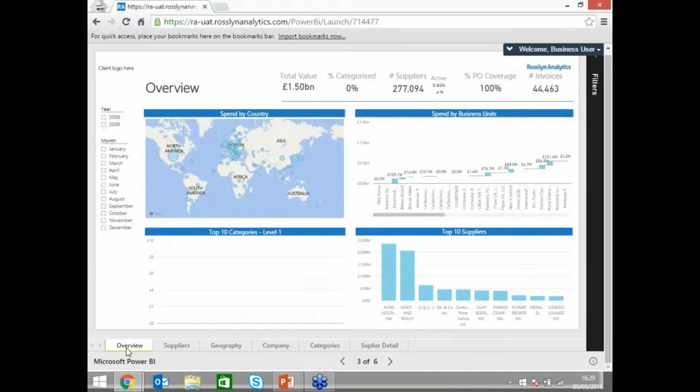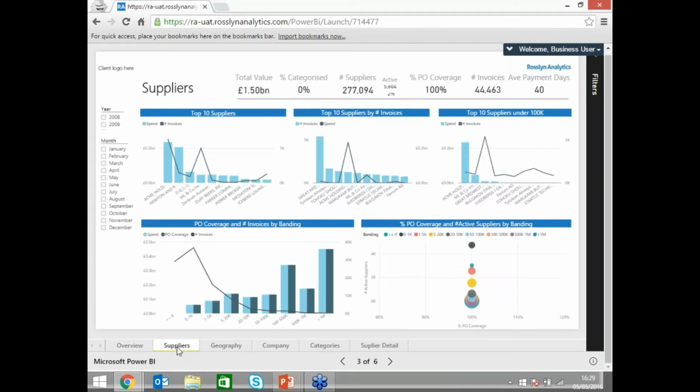We could look at just a general overview of where we are. So our spend by business units, our top 10 suppliers. You'll see that the top 10 categories, because we haven't categorized the data, is going to be blank. We could look at it by our suppliers. So here we see our top 10 suppliers, our top 10 suppliers by invoice, our top 10 suppliers under 100,000, which is a very interesting statistic to see. And we can also see the coverage of our suppliers.